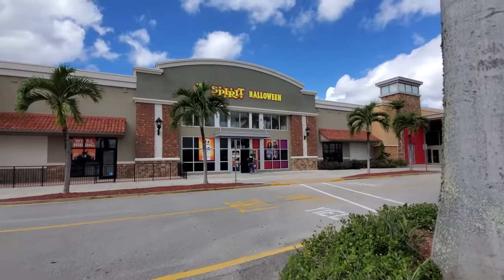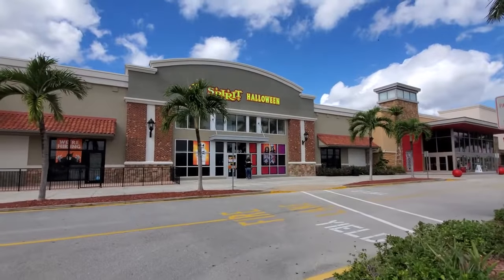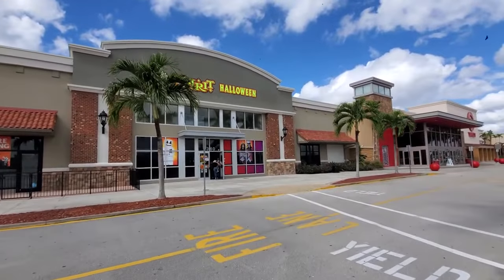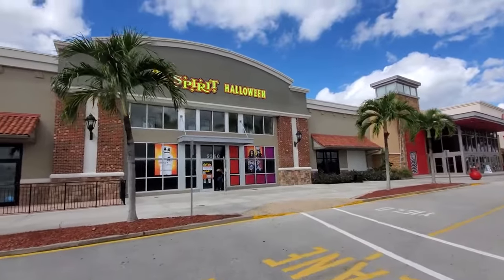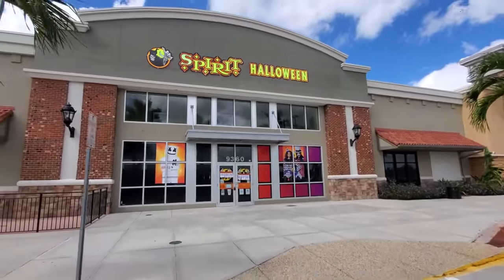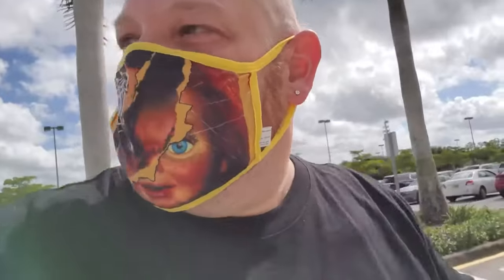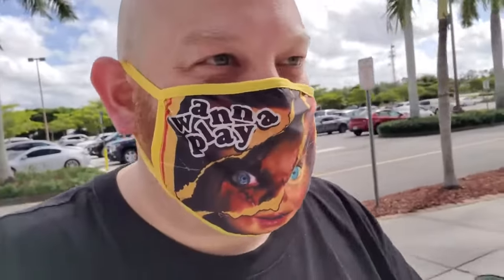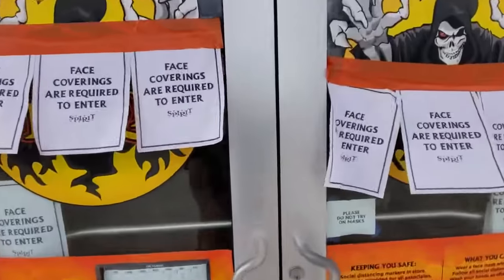If you follow the GPS to the address they have on the website, it takes you to the wrong place. But we found it, so we're gonna go in and see what kind of Halloween-y awesomeness they have in the Spirit Halloween in, where in the heck am I? Fort Myers, Florida. We've got our Chucky mask on that feels like a solar blanket in the 90 degrees, and we're going in. What will we find in the Spirit?